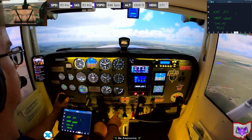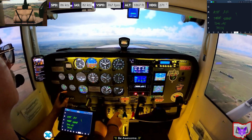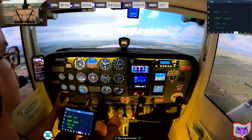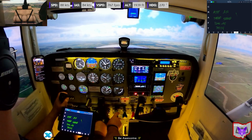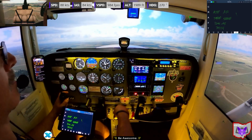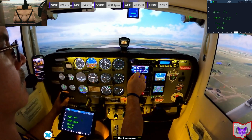Columbus approach, Skyhawk 8033 Foxtrot, 1,800 feet. Skyhawk 33 Foxtrot, radar contact. You're good to go. Clear direct to Ape. Direct Ape, Skyhawk 33 Foxtrot. Skyhawk 33 Foxtrot, clear direct to Skyhawk shop.